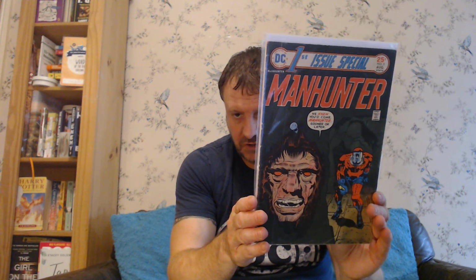This is issue number 5. This one's had a bit of love. This is the first appearance of the Manhunters group. First appearance of the 5th Manhunter, Mark Shaw. And the first appearance of Manhunter High Master. £3 for that one. Comic Con of 2019 in Thornbury.